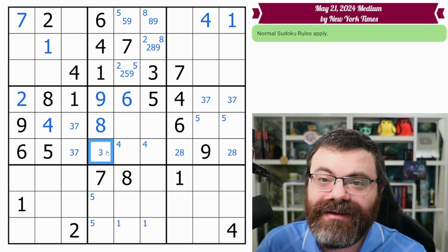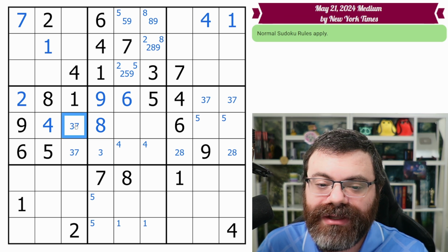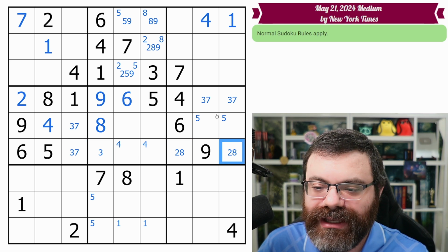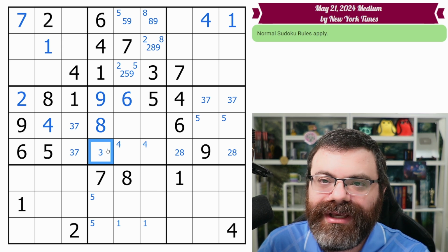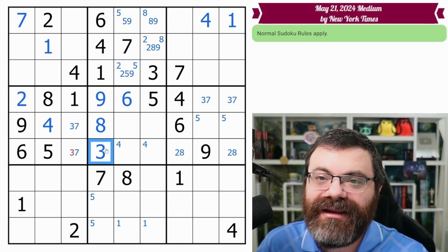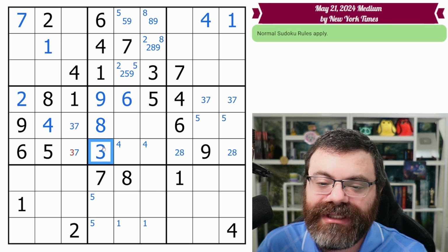But the term naked means we're using the center marks. So this was a naked 3, 7, naked 2, 8, naked 3, 7. And so this is a naked 3, meaning that the list of candidates for that single cell was just 3, so we can place the 3.